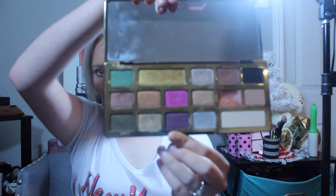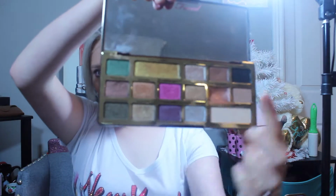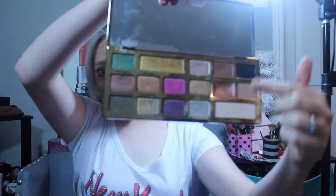But this is what it looks like. Like I said, there is a mixture of shimmers and mattes, all of these shimmers, and then you have these mattes in the corner. Very, very creamy. These shimmers have a drier texture to them, but they are very, very intense. They look wet on the lid, so this is the Chocolate Gold Bar palette from Too Faced.